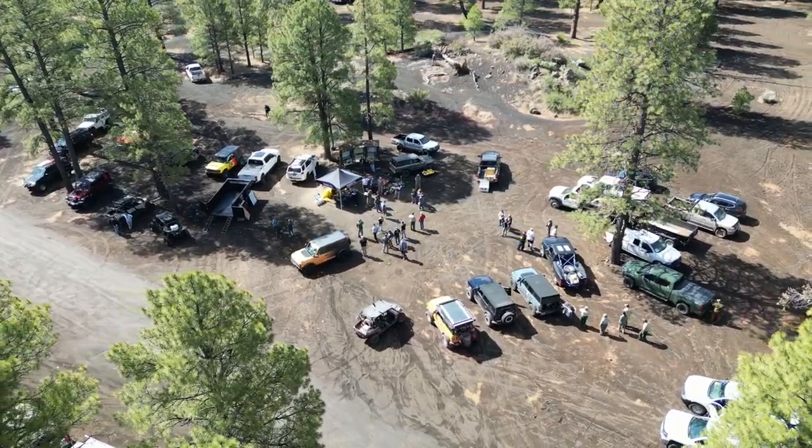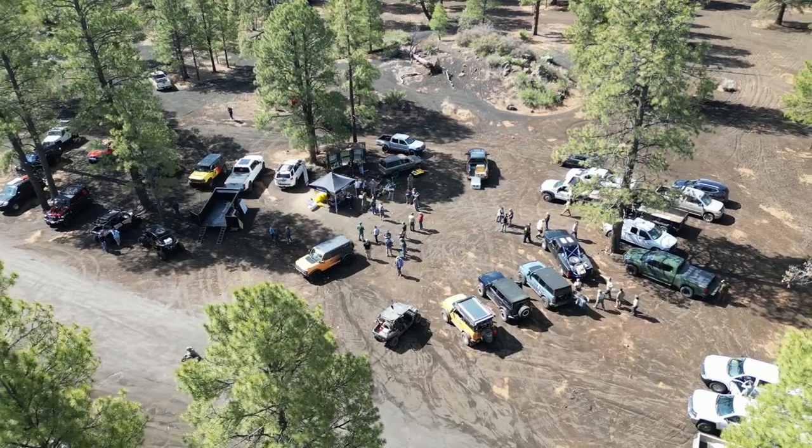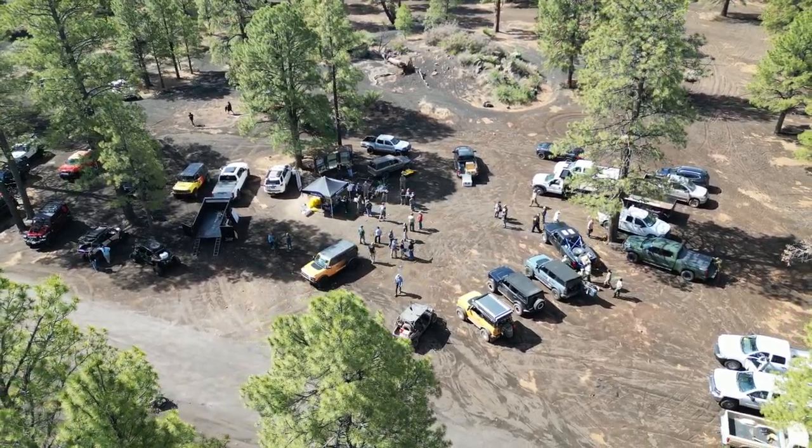Cedar Hill OHV Park for the Tread Lightly cleanup, and what a great turnout. There's probably like 60 to 80 people out here, and they have multiple missions going on today. Signage, trash, tumbleweeds, fence, stuff like that. And I signed up to do the fence cleanup.